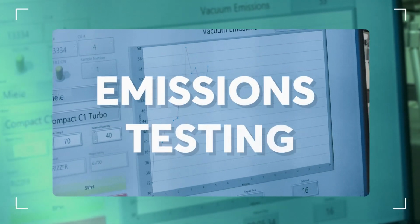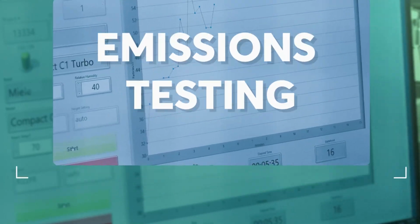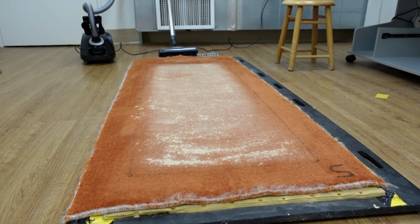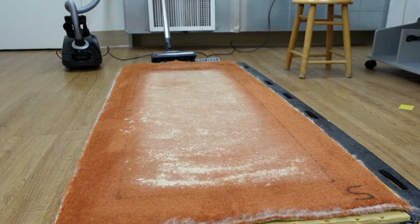In emissions testing, we want to see if a vacuum is going to spew out small particles into the air. So we start out with a clean room. We know it's clean. We have a particle counter. Then we fill up a vacuum with very, very fine wood flour. We run it in the room. We test the room. We're able to see if it spewed out any of those particles into the air.